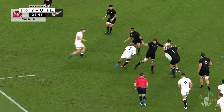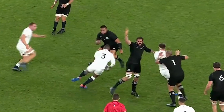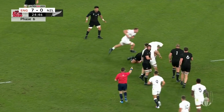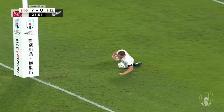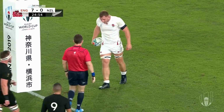We can also see here from Curry, this is an excellent decoy line that should have resulted in a try to Underhill. Although Whitelock calls for the obstruction, Laulala is still in a position where he can reasonably tackle Sinclair. As there is still a player who is available to tackle Sinclair, Curry has not obstructed the opposition. Savea has just simply failed to fill the gap in properly as he lets Underhill in. Although the referee rules Curry's decoy line an obstruction, England's psychological advantage only grows.